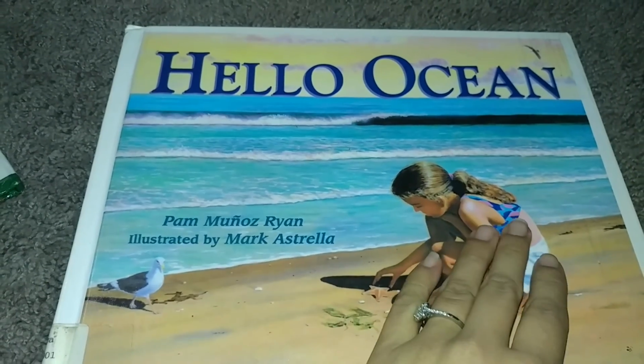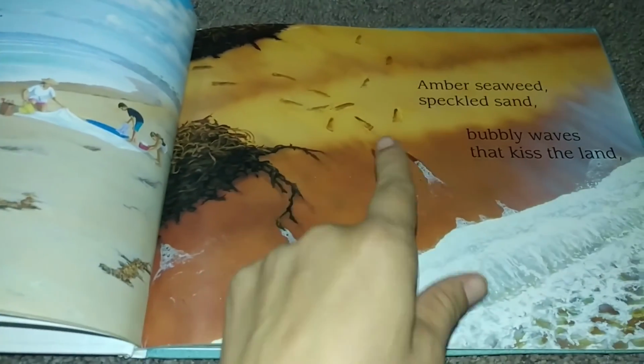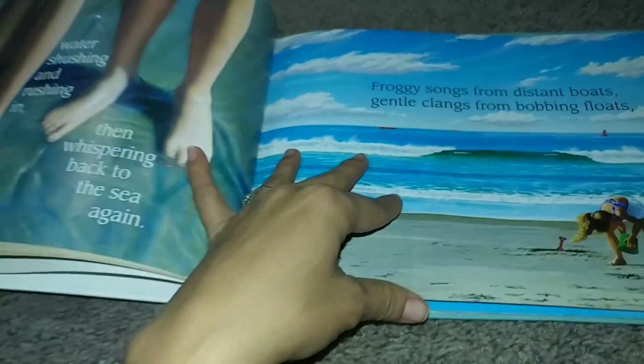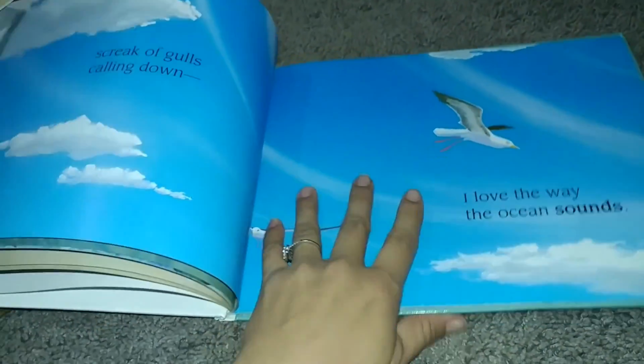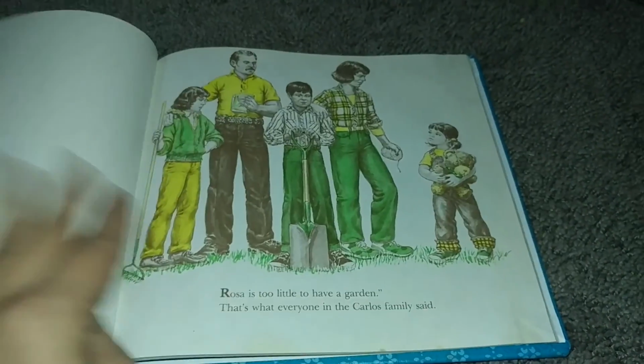Hello Ocean was another great one. That was Pam Munoz, so that was good. And this one again, my son can read. Very easy words. So if you have an early beginning reader as well, the words are nice and big, very short, like 1 or 2 sentences on the book. So I do like that one. A lot of these, like I said, we scanned through, and unfortunately I didn't read all of them because the kids just like making up their stories, which is fine with me.